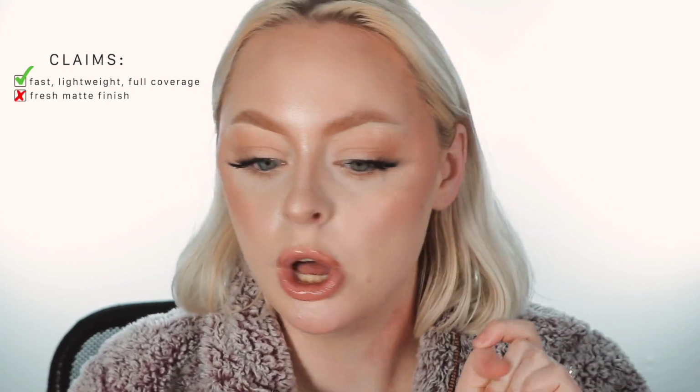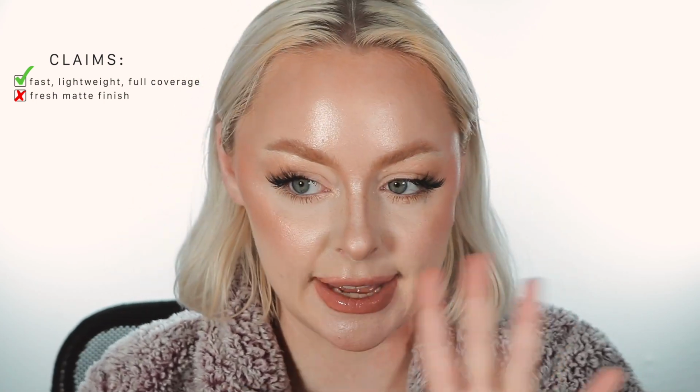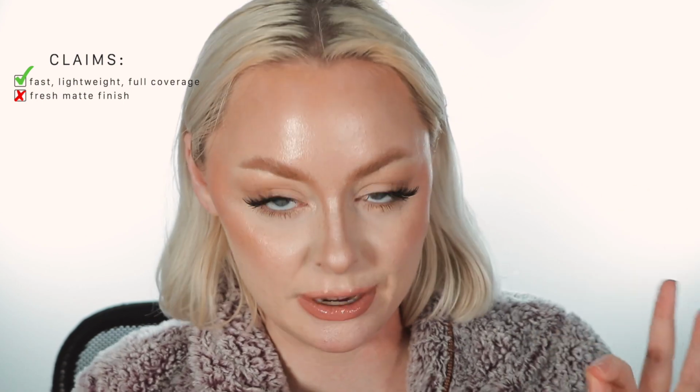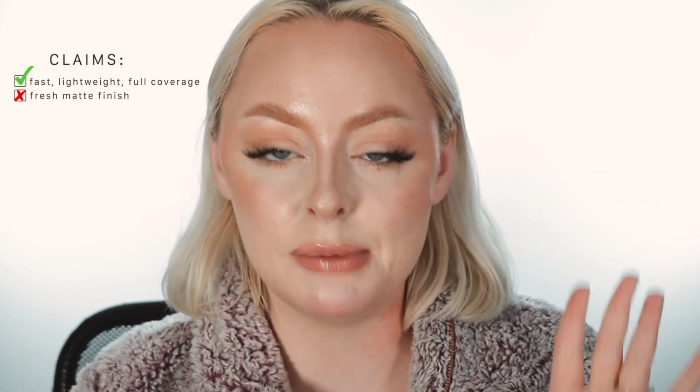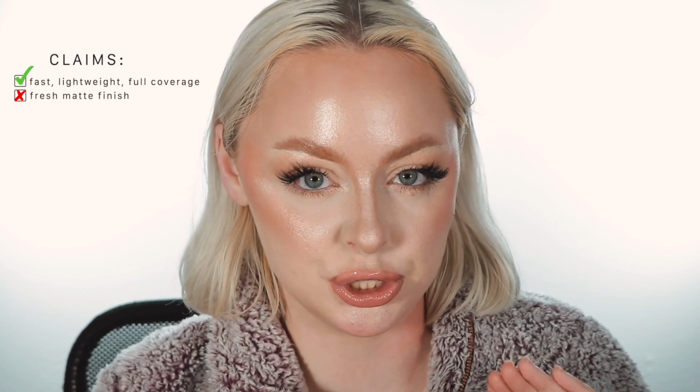Fresh matte finish. Now this one I gave a no, only because it is such a luminous foundation. I don't think there's any way you can really consider it mattifying. I think that it would be great to see a mattifying version of this product for those with more oily skin who want to try something like a foundation balm. Overall, I think it's more of a dewy finish, and if you're looking for a matte finish, this probably isn't the foundation you want to reach for.